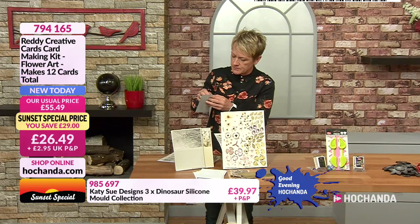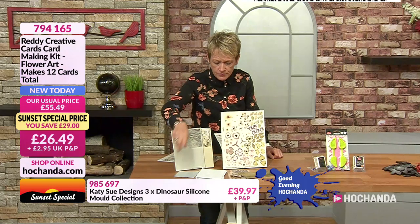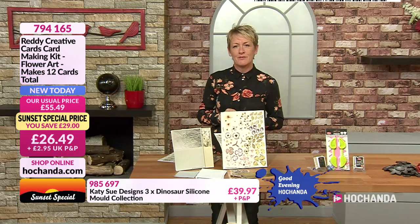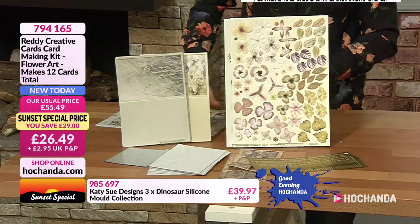Are they glue dots or foam pads? Glue dots. So you get your 400 glue dots. They'll stick around for a while, won't they? 794165 is your item number if you want to go for those.